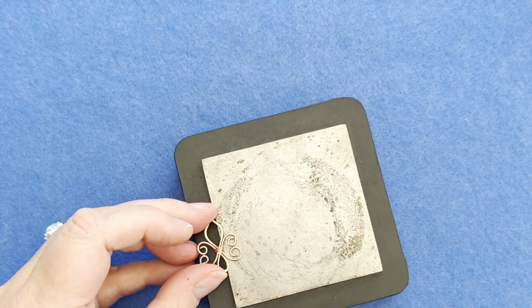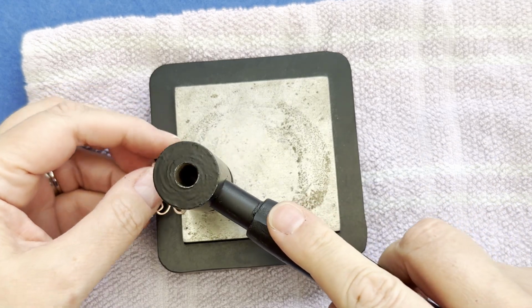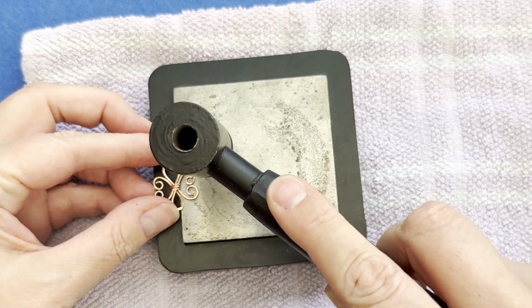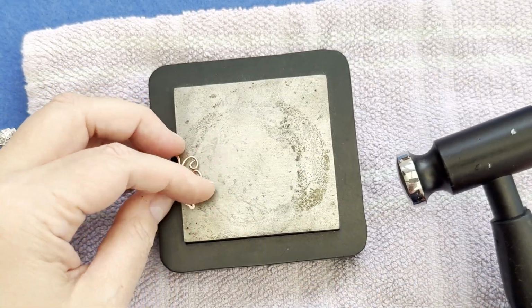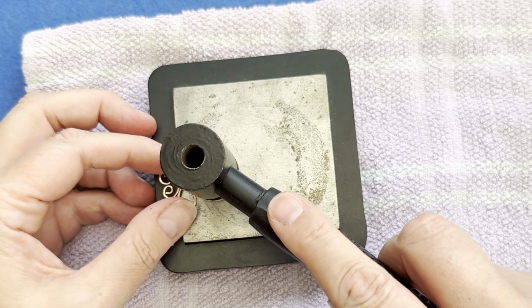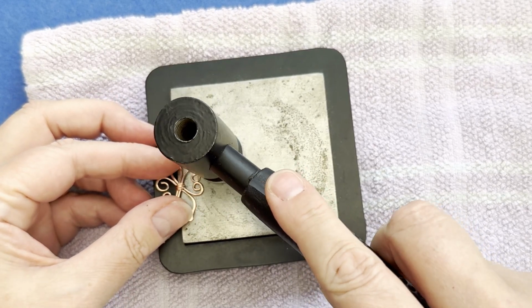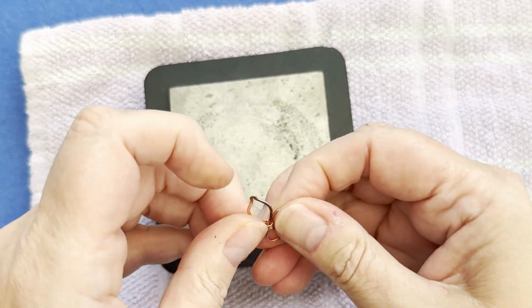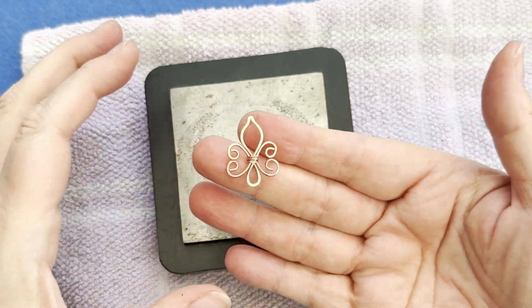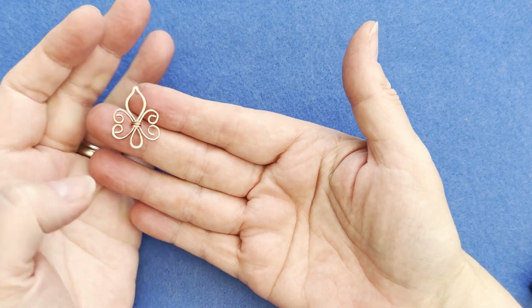Just give these side bits a little tap. Wait a minute. Better bring in my little pad here because it's very noisy. Just give them a tap. And then the other side. Let's have a look at how that looks. And then just use your fingers to mold things into place. Isn't that pretty? There we go. So you can do that two times for your earrings. And let's have a look.